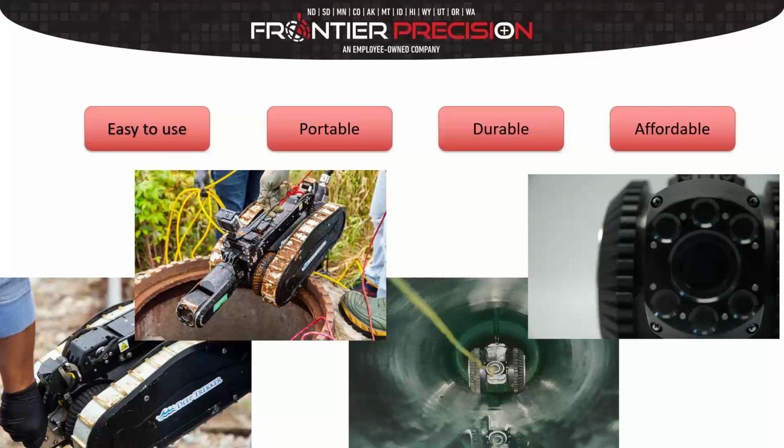Typically, CCTV units do require trucks, trailers, to take them different places. These have batteries on board as well, which means that you don't need any topside power or generators, and you have the ability to deploy them anywhere you need. This is a lot easier for consumer based applications, so you're not ruining yards or garden beds or other landscaping structures.